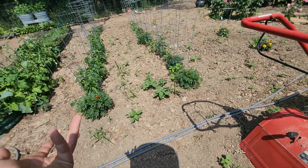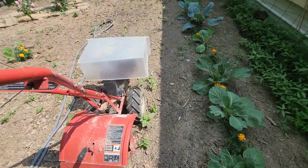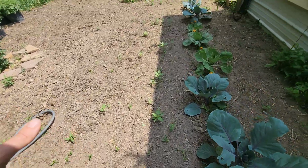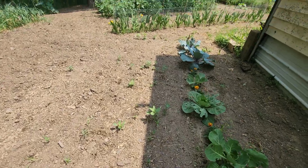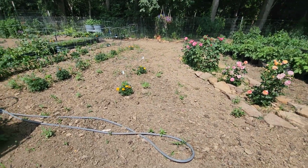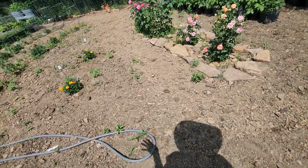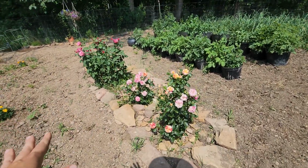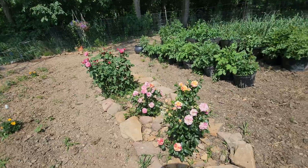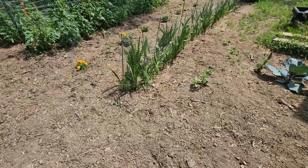Peppers are doing good. Some of them are a little stunted, and really that has to do with, even though it's been in the 90s during the day a lot of the days, the nights are still bringing it down in the 50s and even the 40s. We've had a couple in the higher 30s. Peppers don't like that. So they're a little stunted. It's okay. These roses are all beautiful. I need to come through and deadhead some yet, but they just look so beautiful. Everything over here is doing good.